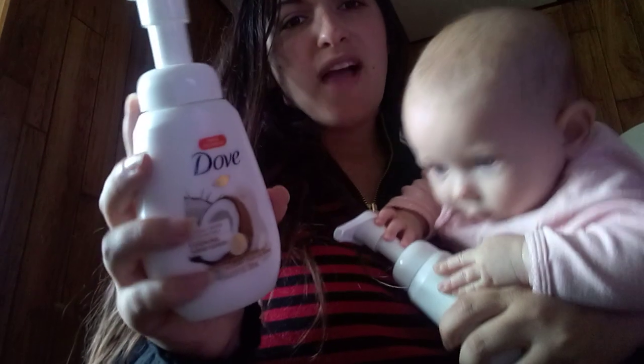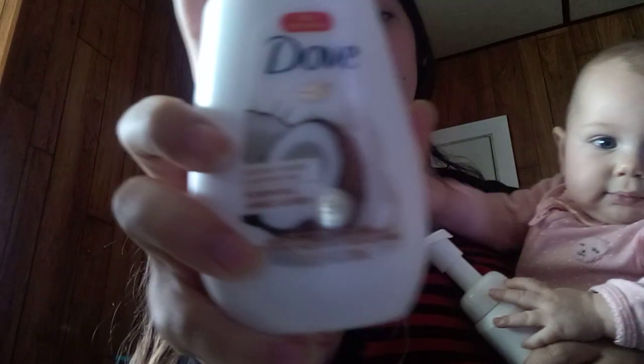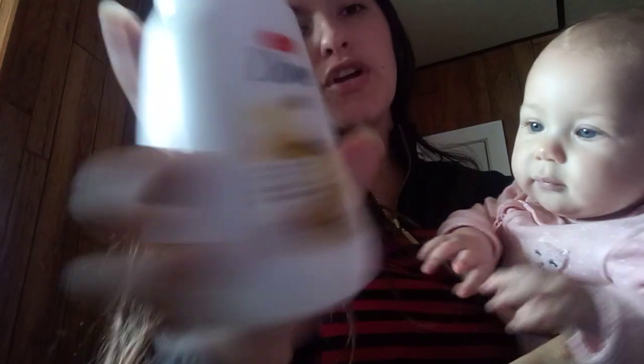I also picked up two hand soaps. They're by Dove, and these were $1.75 each, so I picked up two. This one is in the coconut water and almond milk flavor, and this one is sugar cane and warm vanilla. I got one for the bathroom and one for our kitchen. I actually started using the coconut one already. That one smells really good.